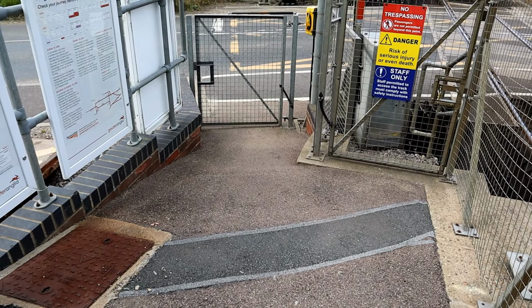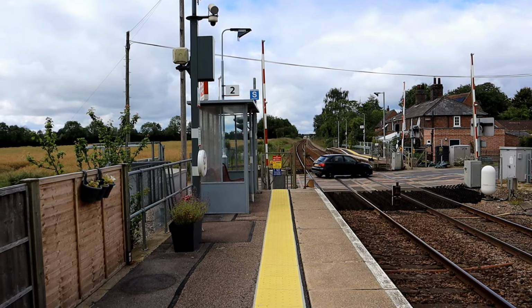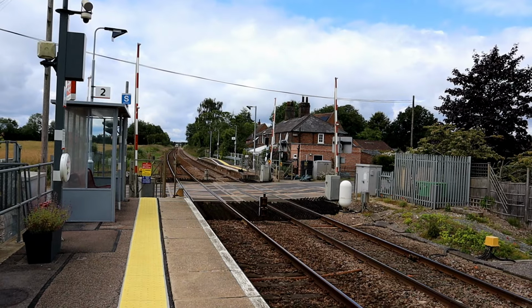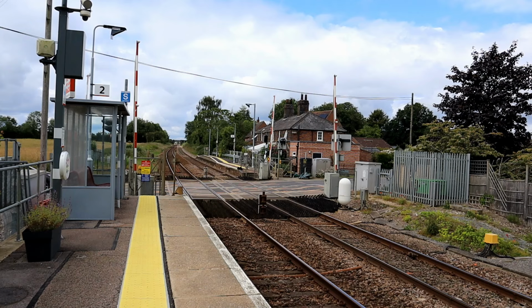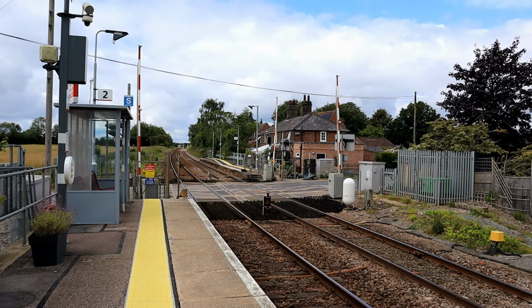So platform number two is a little bit longer than platform number one. We've got a good old bus shelter style waiting shelter, a help point, a departure screen. We've also got that level crossing over there. The alarm on it is a little bit off, so I'll have to get that on film in a minute so you can hear what I mean.